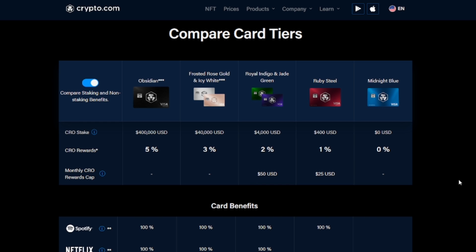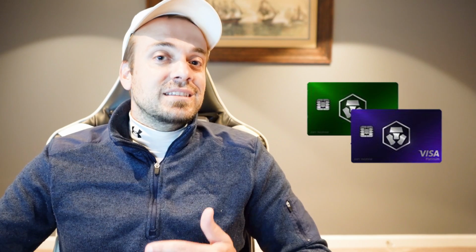But in addition to that 2%, you also get free Spotify. And I say free Spotify, but really it's 100% reimbursement up to $13.99. In order to get that, all you need to do is link your Spotify account to your Crypto.com card. So whenever Spotify takes that money out, you instantly get it reimbursed in the form of Crow. Anything over $13.99, you get the 2% from that point forward, to whatever it ends up being.